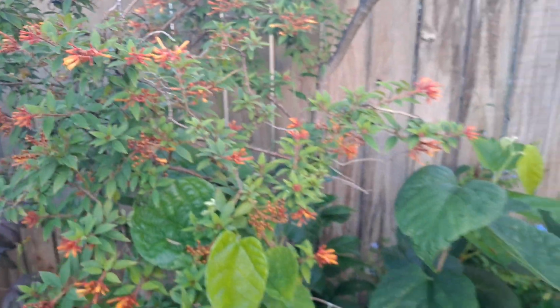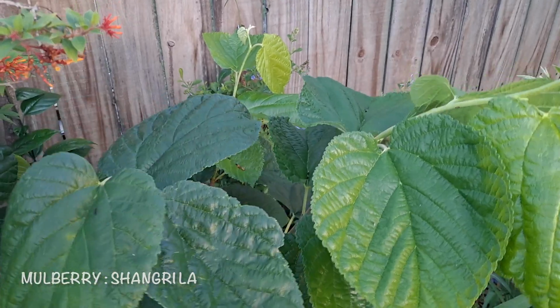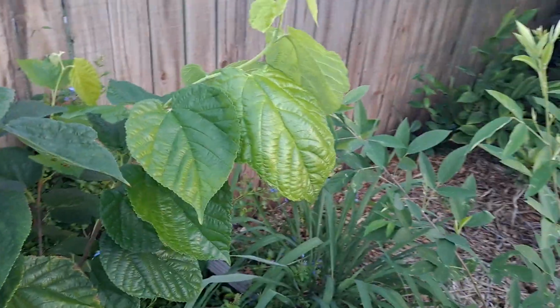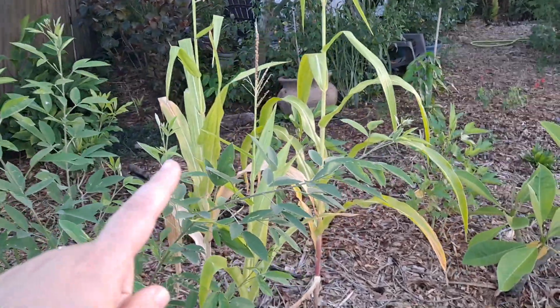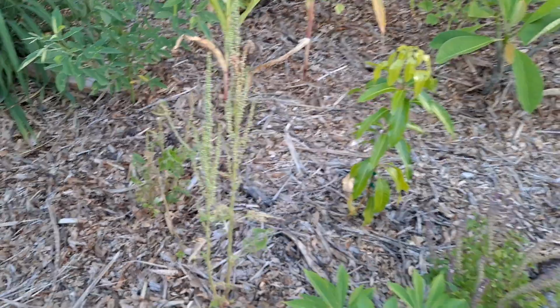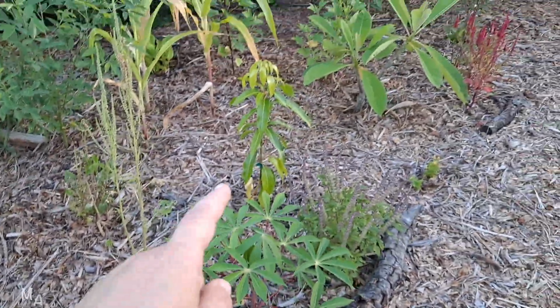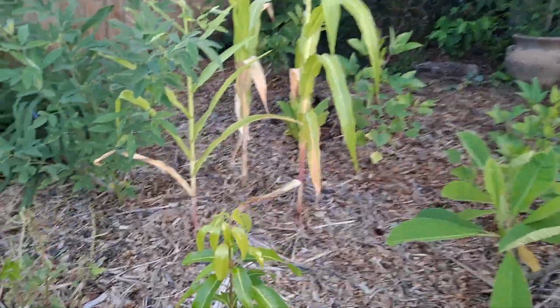More firebush. This is a mulberry. It flowered, but I don't see any mulberries on it. More green corn, pigeon pea, cassava. This is M4 mango. Look at it pushing this new growth.